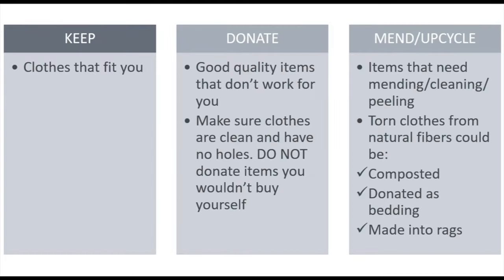And the third bucket would be mend. So if you're planning to wear it, it's a maybe pile. Basically, either it needs some kind of adjusting, you need to mend it, you need to maybe try to remove a stain, or you're not sure, maybe you might want to keep it for the next season. So put it somewhere where you can see it and try it more and more. Give it the care and attention it needs and try and wear it and see if you need it.